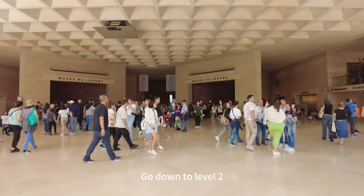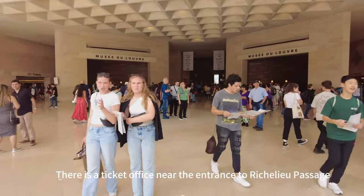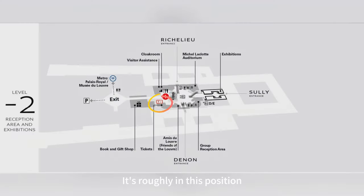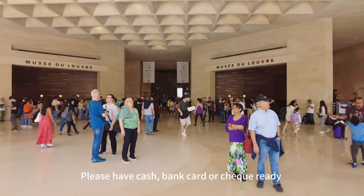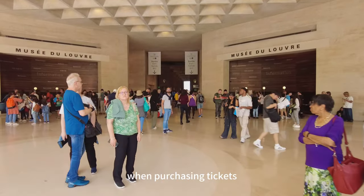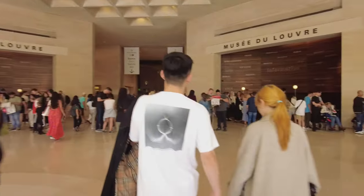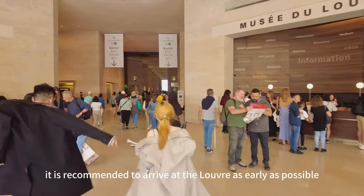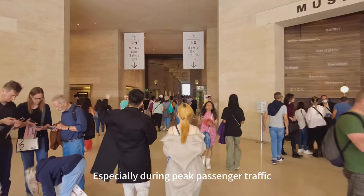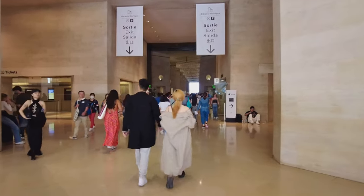Go down to level 2. There is a ticket office near the entrance to Richelieu Passage. It's roughly in this position. Please have cash, bank card or check ready when purchasing tickets. Due to the limited number of tickets sold on site, it is recommended to arrive at the Louvre as early as possible, especially during peak traffic, to ensure that tickets can be purchased.